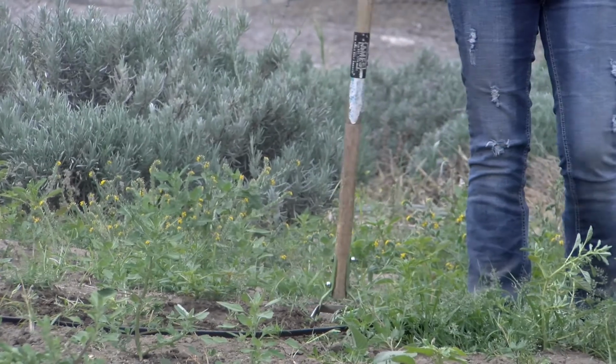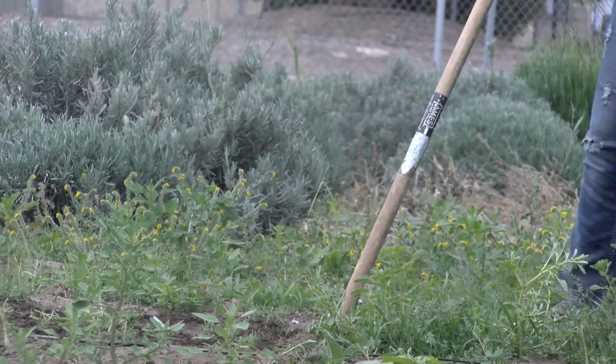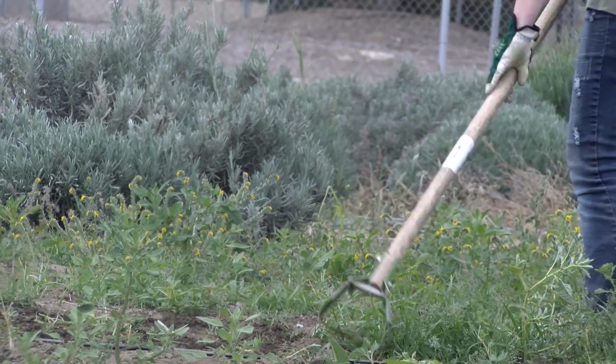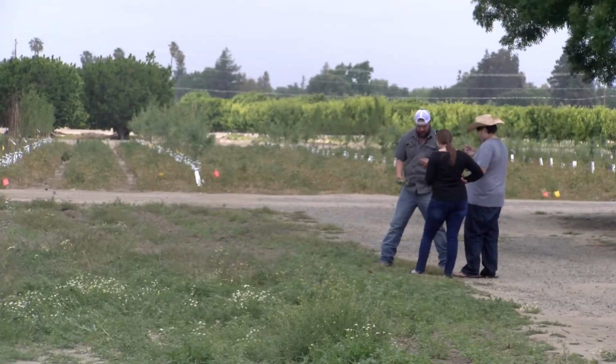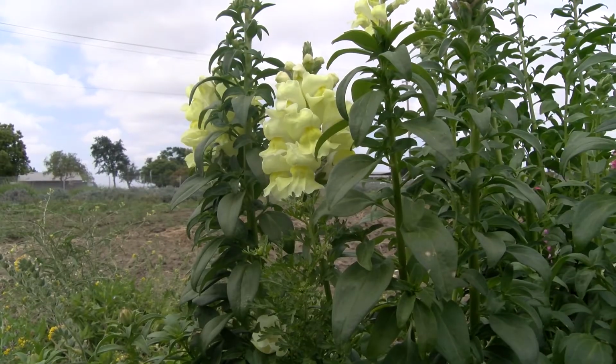My passion is connecting people to plants. My real passion is getting people dirty. So we bring kids out here, we bring all kinds of community groups out here, and so they can work in the soil, learn how to grow plants.